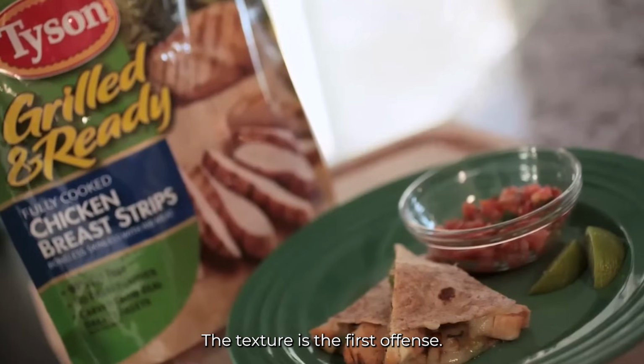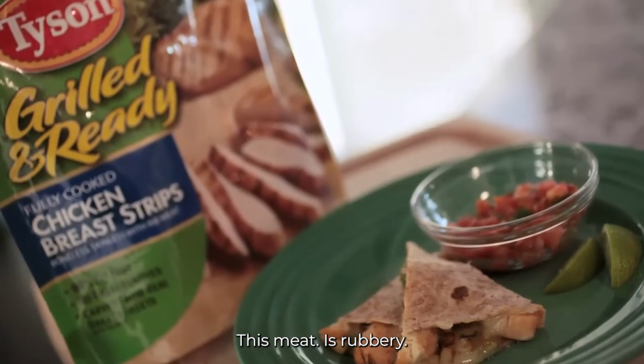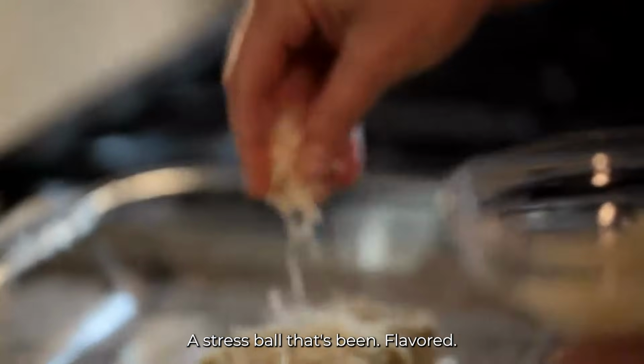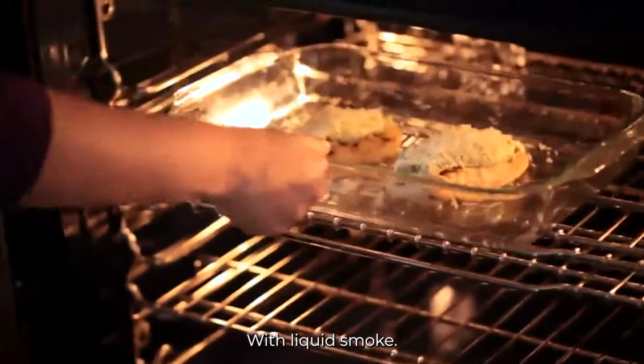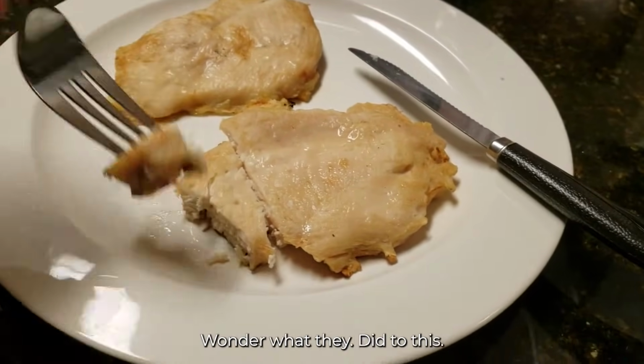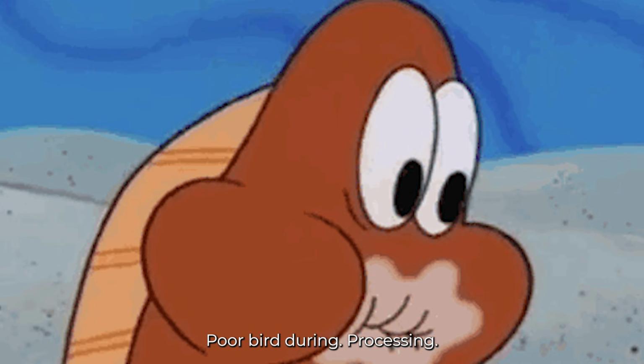The texture is the first offense. This meat is rubbery. Not tender, not juicy. Rubbery like you're chewing a stress ball that's been flavored with liquid smoke. It's got that weird, bouncy texture that makes you wonder what they did to this poor bird during processing.